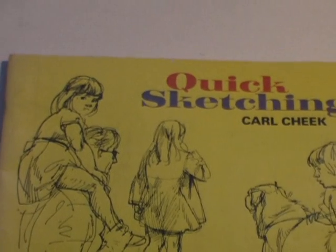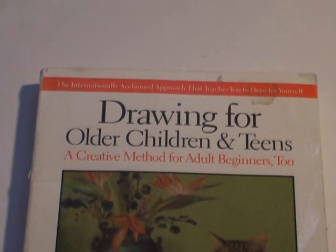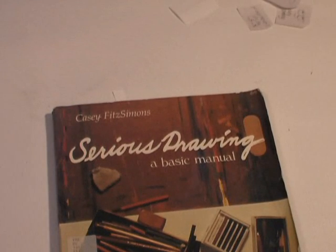I used many references in planning and implementing this project that I would encourage any aspiring artist to use, including the book Quick Sketching, Drawing for Older Children and Teens, Serious Drawing, a Basic Manual, and Cartooning with The Simpsons.